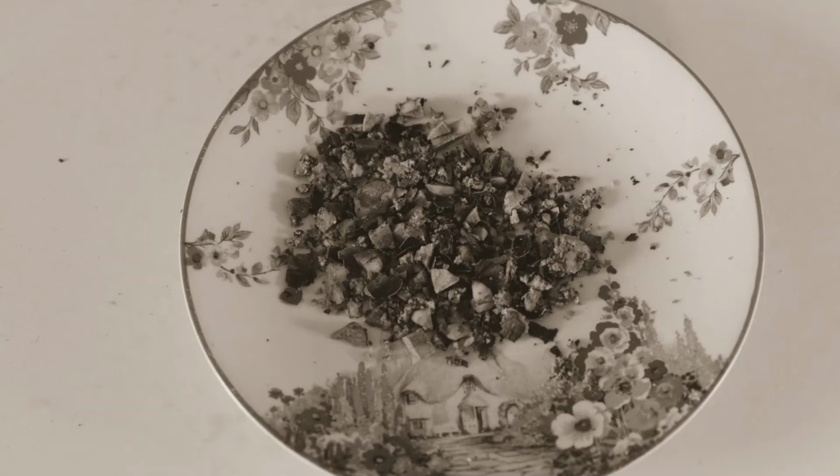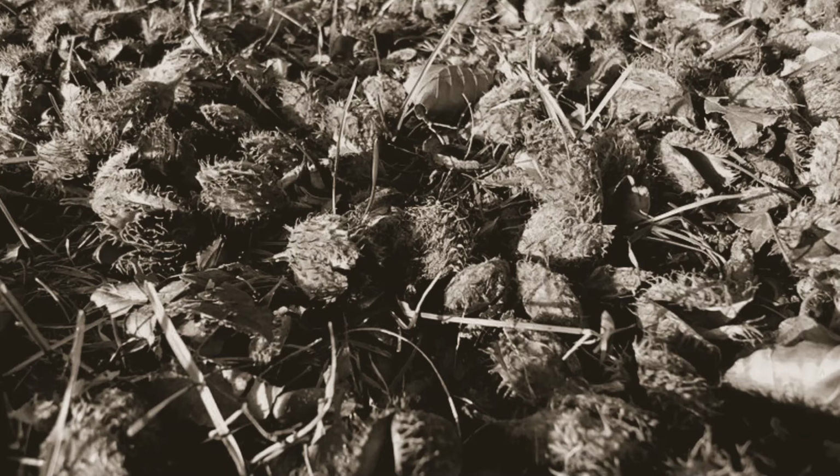They'll pick out the kernel, leaving the shell, which may cause the discolour jokes, and they can be given a good handful per bird daily. Similarly, the beech mast, introduced gradually, makes an excellent feed, especially if shelled, as the kernels of the beech nut are very rich in protein.